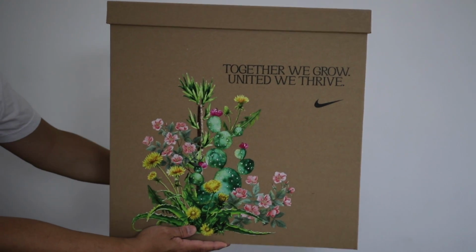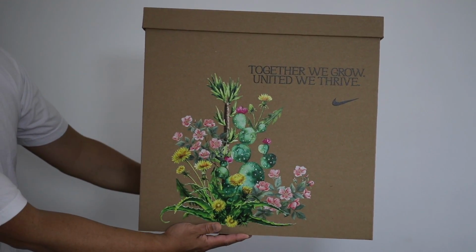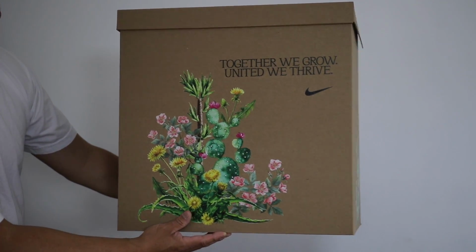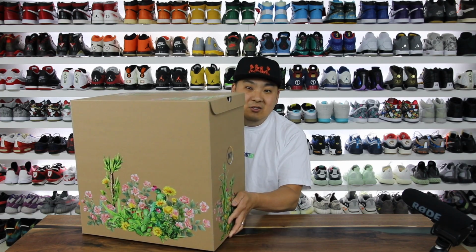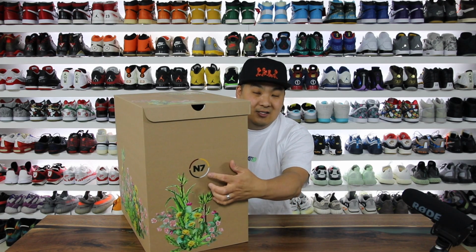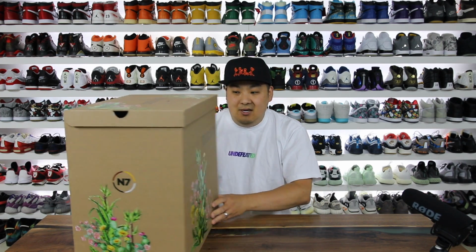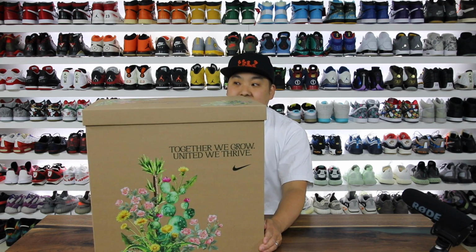And look at the size of this package. This thing is insane, and this is like the most beautifulest box I've ever seen too. Look at all the flower art all over the place. And then as you turn to the side, you could see that it does have a Nike N7 branding, so I have an idea what is in this box. But it does say something kind of cool on the front right there.